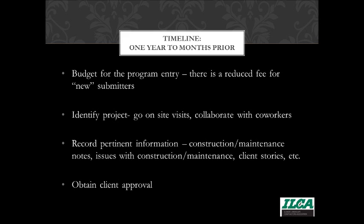Go on site visits and collaborate with your coworkers to make sure this is the best project possible. Record pertinent information. Construction and maintenance notes, issues that have arisen during the construction and/or maintenance, client stories, and anything that may be interesting to the judges on the goals and how you completed those goals. Next, make sure you obtain your client's approval for submitting their project for your award.